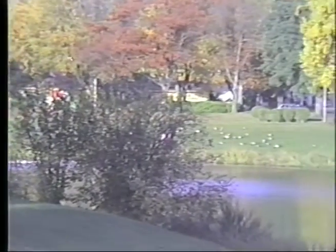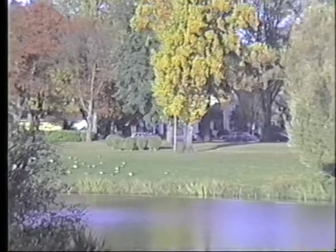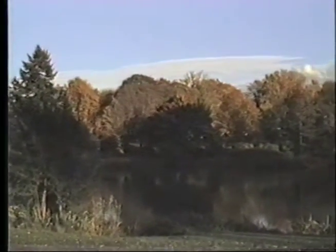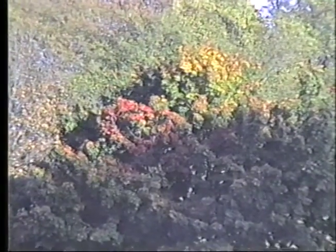The ducks in the pond. But it's getting real pretty this time of year. See some of the trees start to have some good color to them.